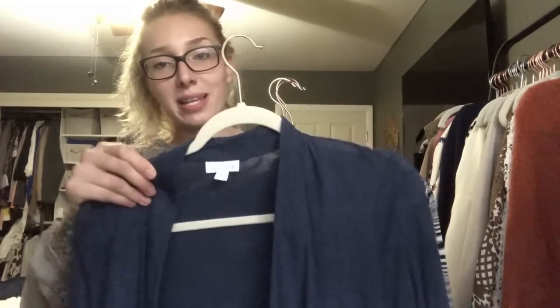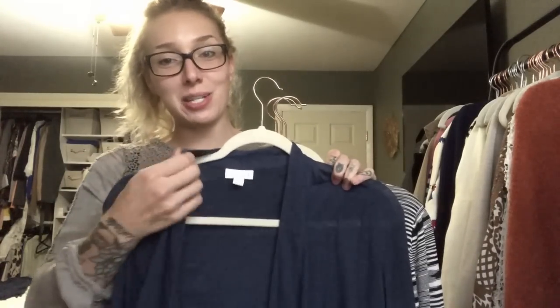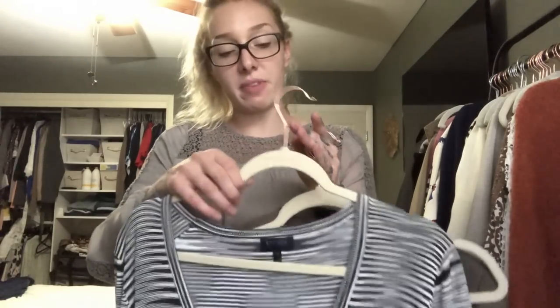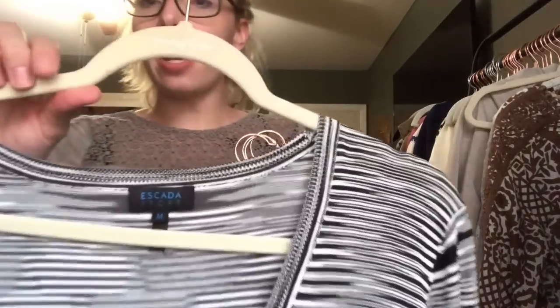This is a J. Jill piece, which you guys know I have a love-hate relationship with J. Jill, but this is one of their Love Linen pieces, and it's really hard not to pick up linen pieces because I personally love wearing it, and I know a lot of people are really picky and only wear certain types of fabric.